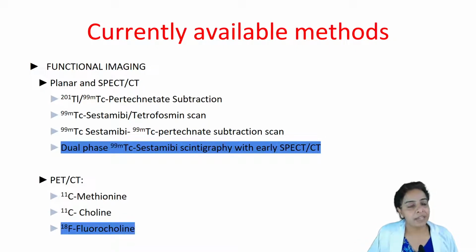Now we have a very nice, unique tracer, which is technetium sestamibi, which has a differential washout. We do a dual time point or multiple time point imaging, where initially what you see is thyroid and parathyroid. The thyroid will show an early washout, and the parathyroid will retain the sestamibi.